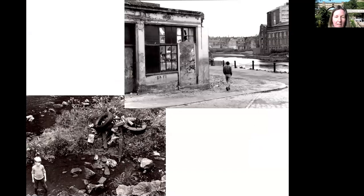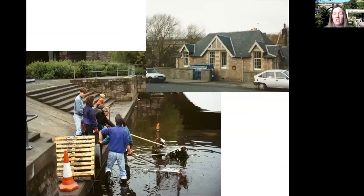In the 70s, there was an organisation called the Walkway Trust, and they were very keen on opening up access along the river, and they did a tremendous amount of work. A lot of the cast iron signs that you see up and down the walkway was the doing of the Walkway Trust, and they did a great piece of work there. But unfortunately, the river was still hugely neglected.